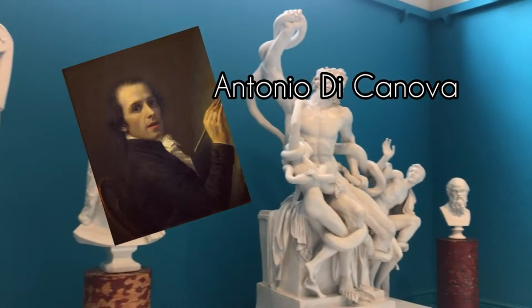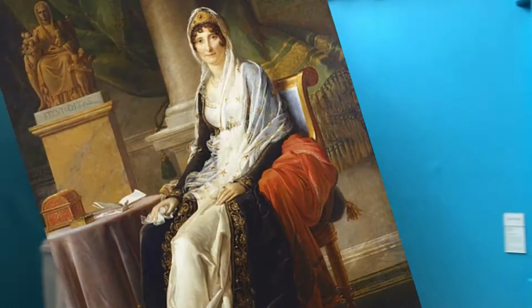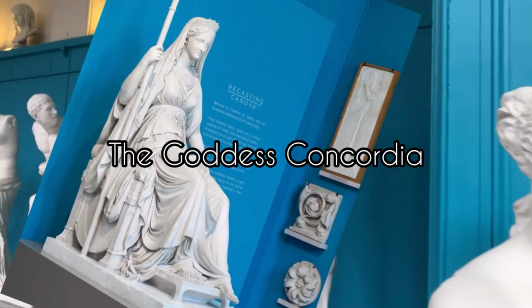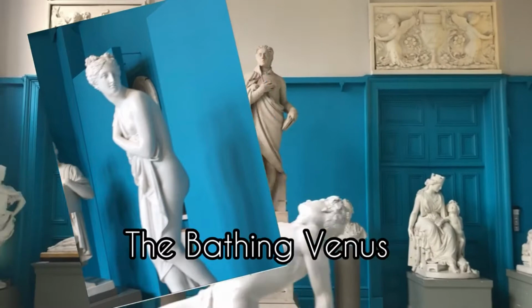They depict Napoleon's mother, Maria Letizia, a noble woman from Corsica. Another depicts the goddess Concordia, who was essentially modelled on Napoleon's second wife. Then there's the Bathing Venus. These three works are derived from Canova's own work.